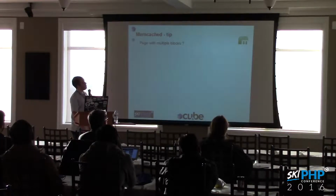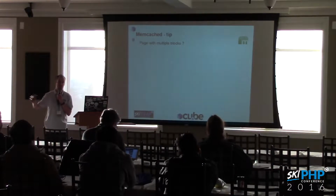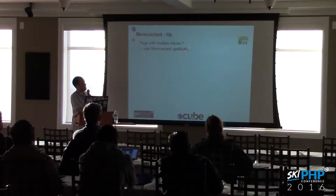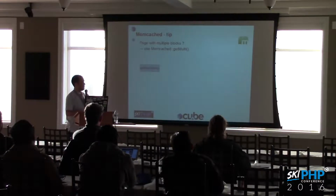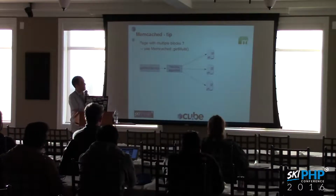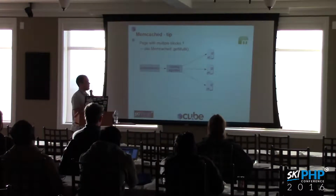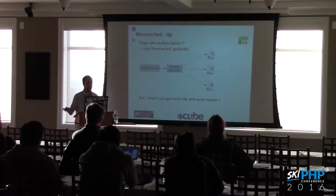Quick tip, if you have a page and you have multiple pieces of information there, multiple news items, multiple favorites or whatever, and you know in advance which ones are going to be on that page, then you can just do getMulti, and you can fetch them all in one request. Basically what it will do is take that array of items that you want to be retrieved, and it will automatically request the right items from the right server in one go. It's going to return that as an array. You have to be careful though, you could get some hits and some misses, so you'll have to, of course, handle that.